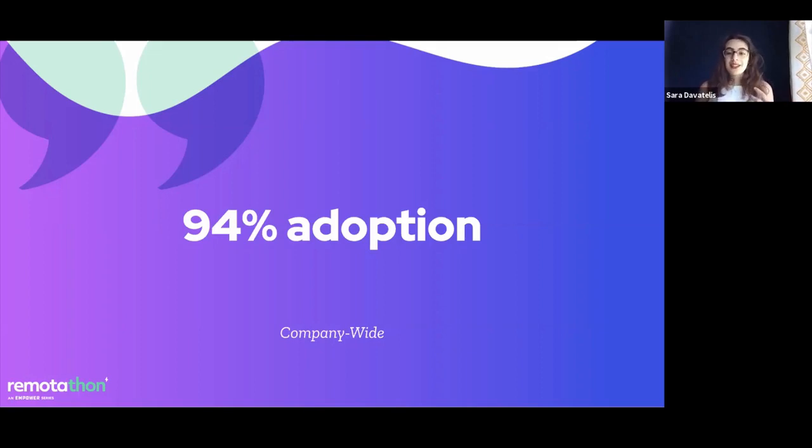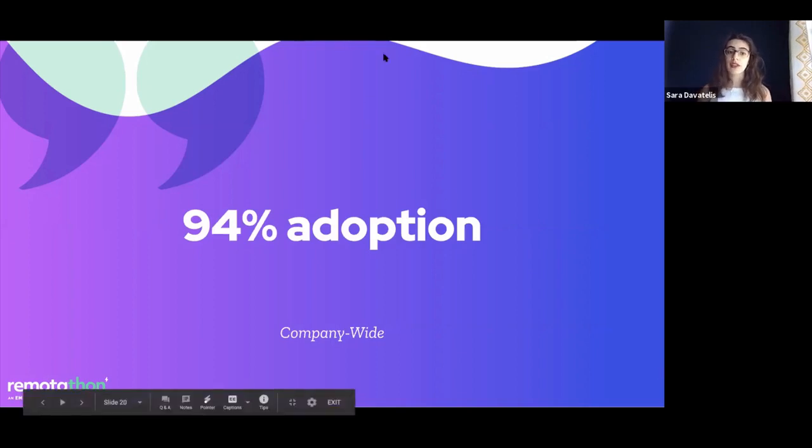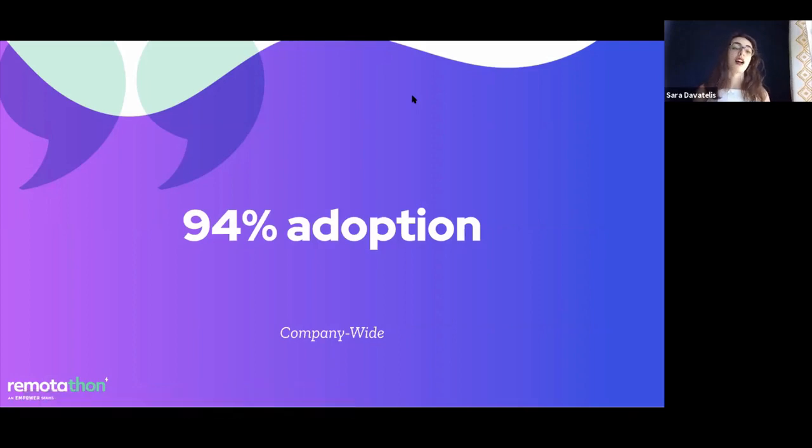So we wanted to make sure that on launch day they could just go into Guru and use it without having to come to us and say, hey, where is this? How do I find this? How do I search? That sort of thing. So it really helped make it a normal part of their lives before we had even launched, so that the transition was seamless when we actually did launch.